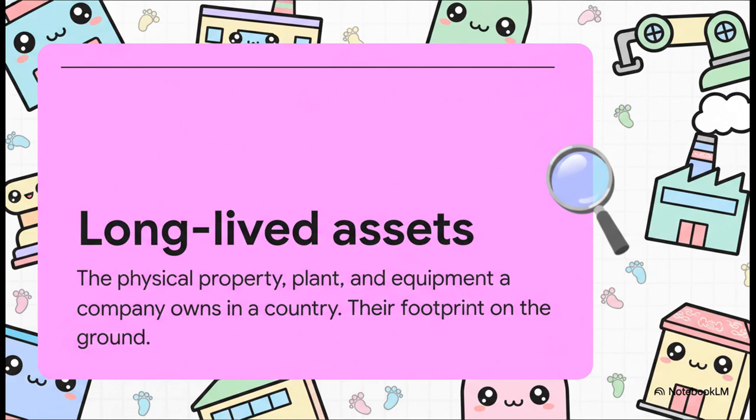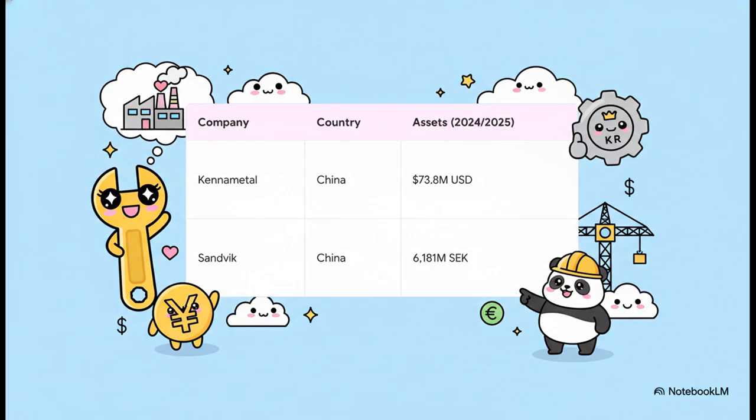To get a deeper picture, we need to look at something called long-lived assets. Now, it's actually a really simple concept. It's the physical stuff a company owns in a country. The factories, the equipment, all the property. It's their actual footprint on the ground. So what do we see? Well, Kennametal has almost $74 million worth of these assets in China, and they are not alone. Check this out. Sandvik, a huge Swedish engineering group, reports over 6 billion Swedish kroner in their assets there. This tells you it isn't just about selling to China, this is about building in China.